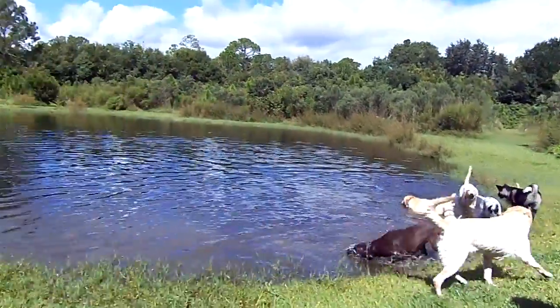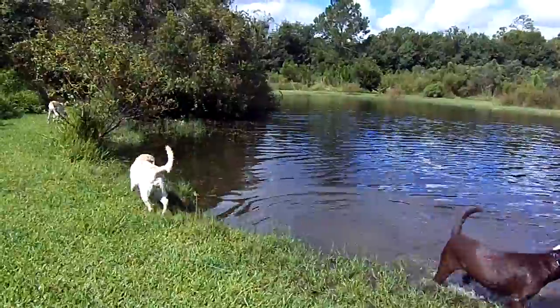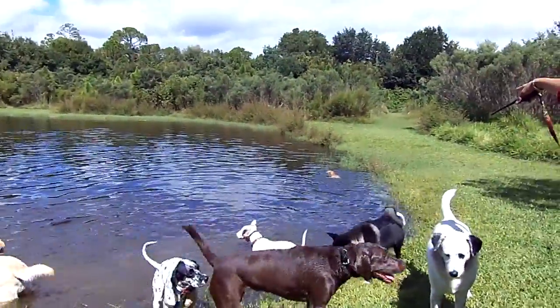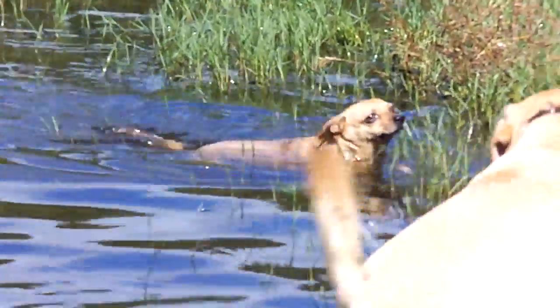Look at Sonny and that ball. You need to get a video. Sonny and the ball. What a hit movie that's going to be. All right, look at Tootsie there. She's going in there. Look at Molly. Summer, she looks like a rat swimming, doesn't she? Ever seen a rat swimming? Molly? If you haven't, that's what it looks like.